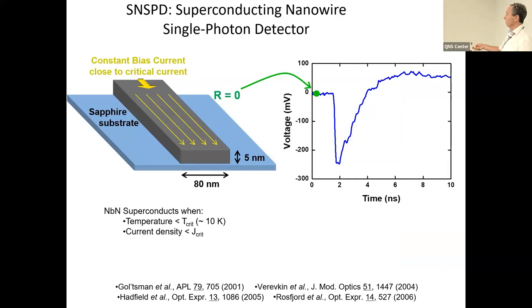And then if a photon hits it, it can be absorbed, and that will break up a lot of these so-called Cooper pairs and destroy the superconductivity in a spot that's on the same spatial order as the size of the nanowire. And if you've set the superconducting current to be, say, 50% of the critical current density, the critical current density is when you go above that, the superconductivity will break down.